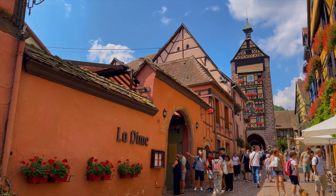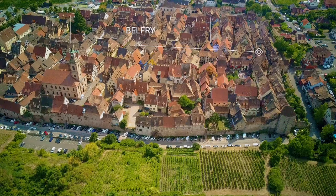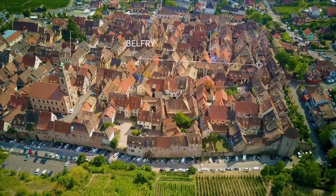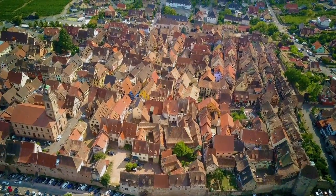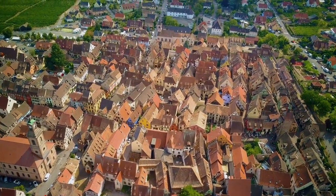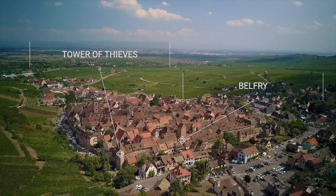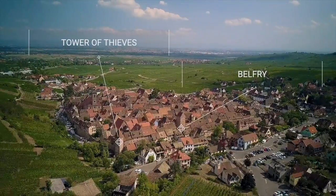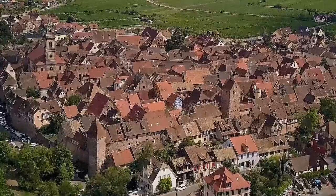The belfry is a building that housed the communal bells, served as a watchtower, preserved charters and treasures, hosted aldermanic meetings, and also served as a prison. Throughout the centuries, having a belfry was a symbol of power and prosperity for the municipalities. On our left is the fifth tower, which is a corner defensive tower that served as both a prison and a torture chamber from the 15th to the 18th century.